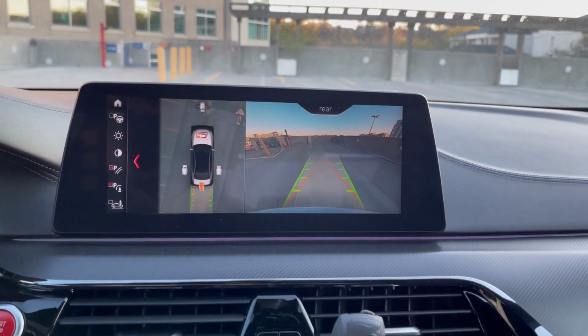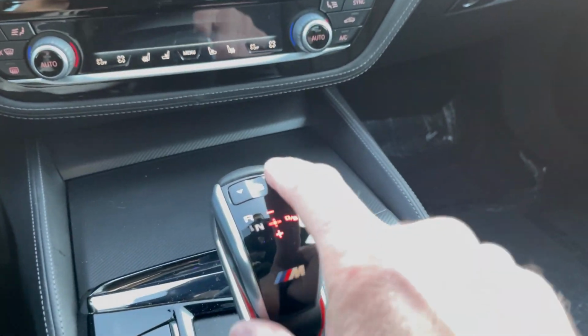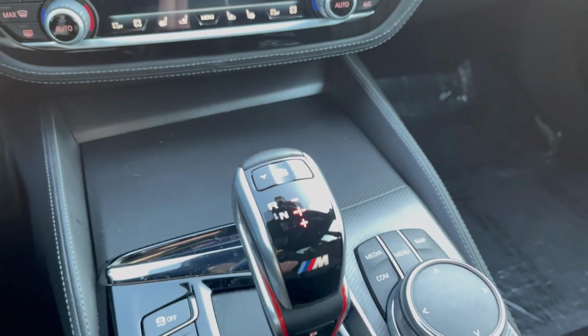And like I showed you, it has the full 360 camera. And then one other thing on this shifter, if you pop it back into drive, you can change the shift speed. This is what this little dial here does, you have 3 levels for that.